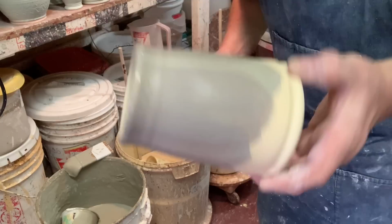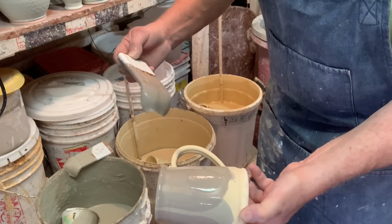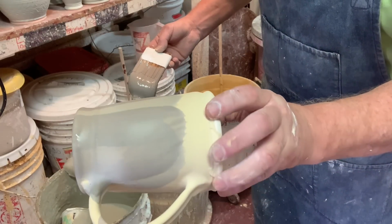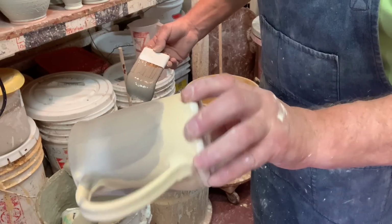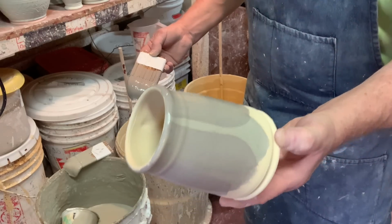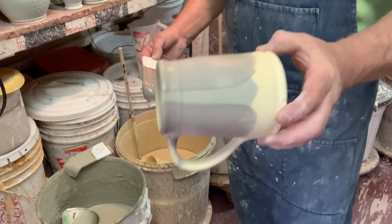There's a nice big run there. Is that a run? Yeah, I guess so. Let's see. Well, no, I don't want to overdo it. It's nice the way it is. It'll probably be quite a pleasant looking brushwork. You'll see the brush strokes going through. So that's a quick, spontaneous way of glazing.